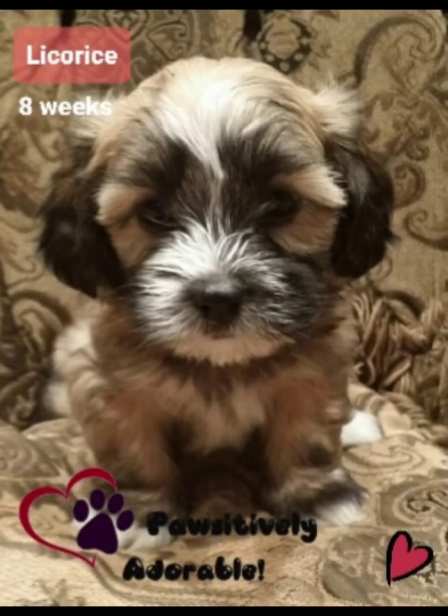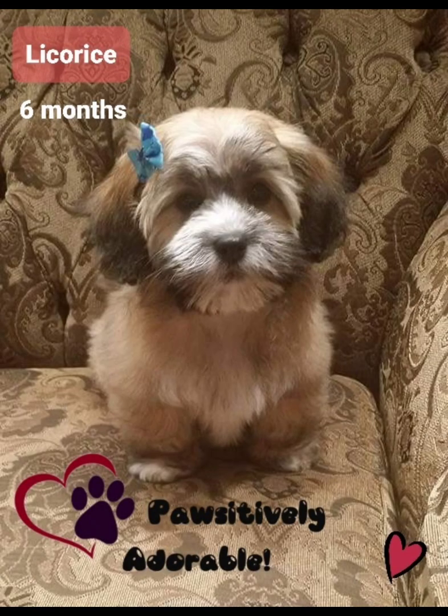Here is Licorice. She's a beautiful little apricot sable, and as she grows, her hair lightens substantially. My daughters named her Licorice because when she was first born, she was actually black in coloring, and we did not know that as their hair grew, they got much lighter.